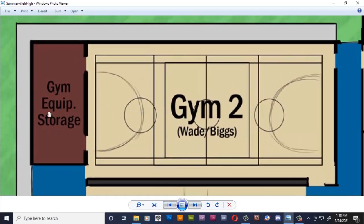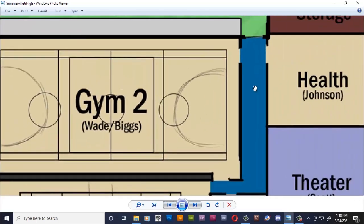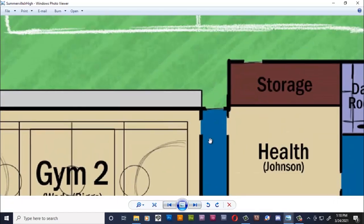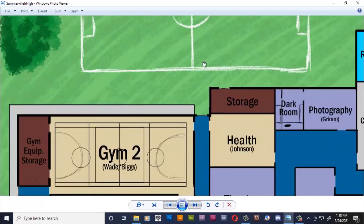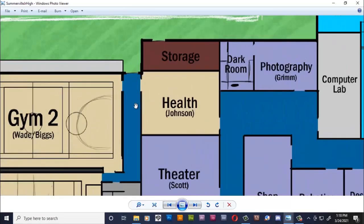Gym equipment storage right here. And there's another hallway leading to an exit. Whenever there's outside gym, we go, or they go out here. Yeah, there's a soccer field. Yeah, or they can run or do a whole bunch of stuff.